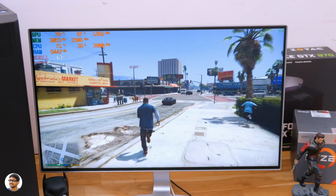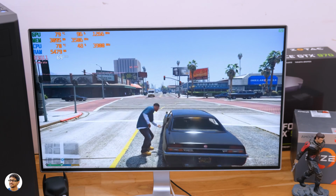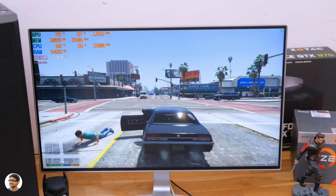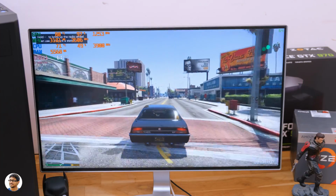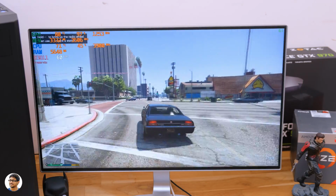Now that is what I'm talking about. A rock solid 1080p 60 FPS gaming at very high graphics settings. You'll surely enjoy gaming on this build. You can reduce the graphics from very high to high and easily hit around like 75 frames per second.